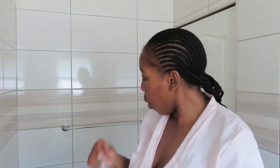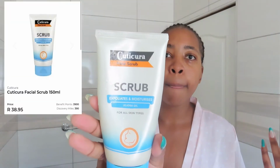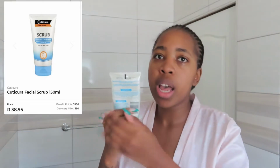I usually wash my face with the face wash, and my next step, number two, which is the scrub, I use that in the shower. But because I wanted to show you guys, I thought I'd hop out of the shower and do it out of the shower. This scrub is the Cuticura face scrub. It's very, I want to say harsh, but very abrasive. It's hard, not a light scrub.